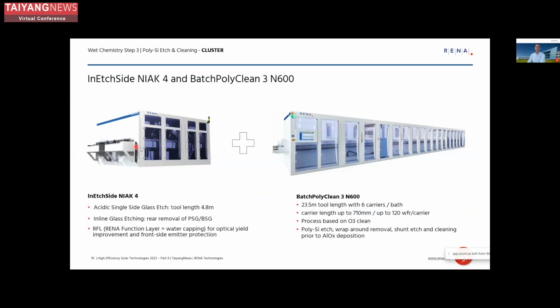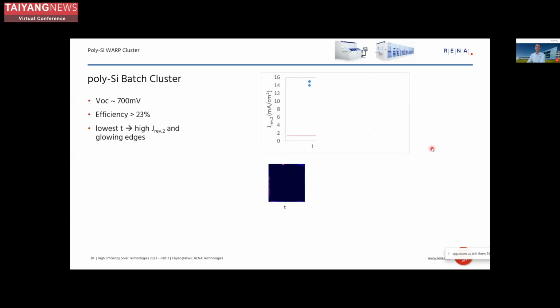So as mentioned, we have again this combination of an inline tool and a batch tool, also for the poly wraparound removal. And of course, the sequence in the batch tool is adapted for this process. Main task, as shown 2 slides before, is to remove all the wraparound and the indiffusion at the edges. So there is no gain in efficiency we can obtain here, but we can guarantee a very low value of the JREF2 to be able to produce long-term stable modules.